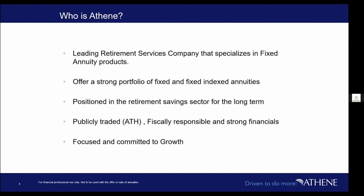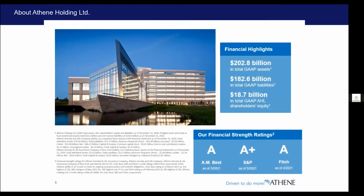We are positioned in the retirement savings sector for the long term. So we are a relatively young company, being founded in 2009 as a reinsurance company based out of Bermuda. But even through that short tenure, we have been able to acquire multiple companies. And with those companies, we actually have a much longer historical presence in the industry. We are publicly traded, and we're really focused and committed on the growth of not only our business, but our clients and our customers' funds as well. So let's take a look at something else here.